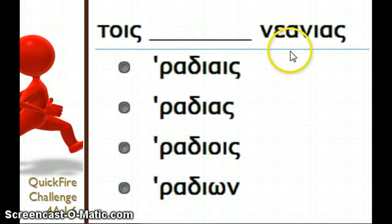Tois neaniais. Neaniais is dative, but the definite article tells you it's masculine. Therefore, what's the masculine dative here? Not this, that's the distractor. It was the one right here.